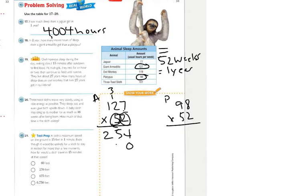5 times 7 is 35. 5 times 2 is 10, plus 3 is 13. 5 times 1 is 5, plus 1 is 6. So now I have 4 plus 0 is 4. 5 plus 5 is 10. 3 plus 2 is 5, plus 1 more is 6. And then I have 6. So I have 6,604 for my armadillo.